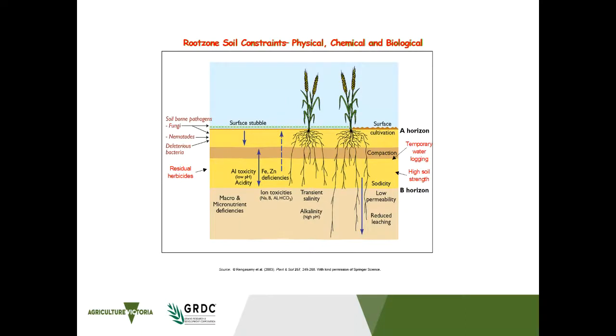This graph is applicable throughout the whole Australian grains industry, but particularly through large areas of Victoria. When I talk about soil physical and chemical constraints, I've outlined a number of them here. So some soils have compacted layers from machinery. Other soils have really dense clay subsoils that occur quite naturally. If you start going to areas such as the Mallee, there's high alkalinity.